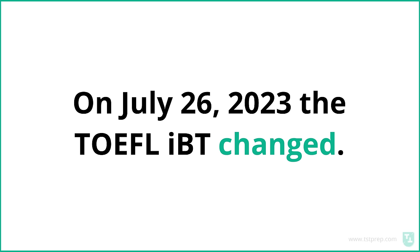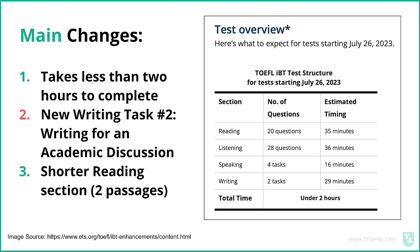So on July 26, 2023, the TOEFL updated a little bit. They changed a couple things, and the big change is in the TOEFL writing section, where there's still two tasks, there's still two writing responses you have. Question one is the same.